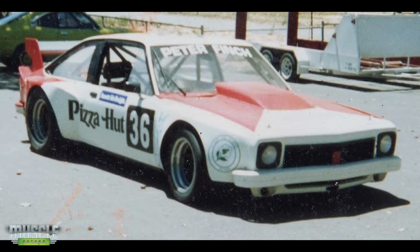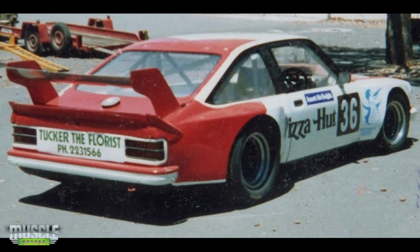This is one of my own little personal projects. I'm into these old historic sports sedans. This is an old A9X hatchback, built back in the late 70s, raced mainly in West Australia, and it's going to be loud, it's going to be uncomfortable, it's just going to be everything you don't want in a car. But being a race car, it's just damn cool.